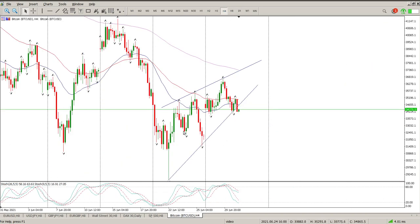So you can see there is the bottom of the flag, pretty well defined. We had three touches on there. Now we've had a solid bar close on it. So opened on its high, closed on its low. That's a very bearish bar at the moment.